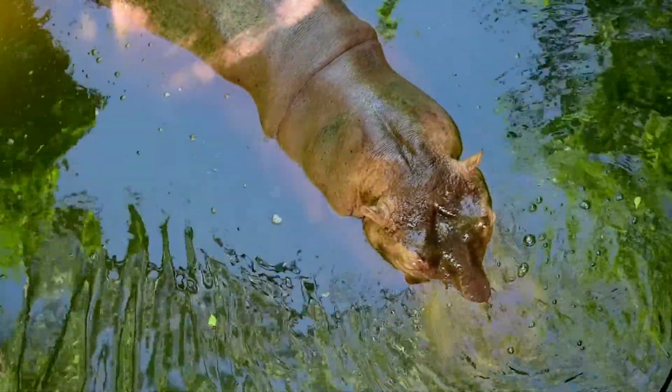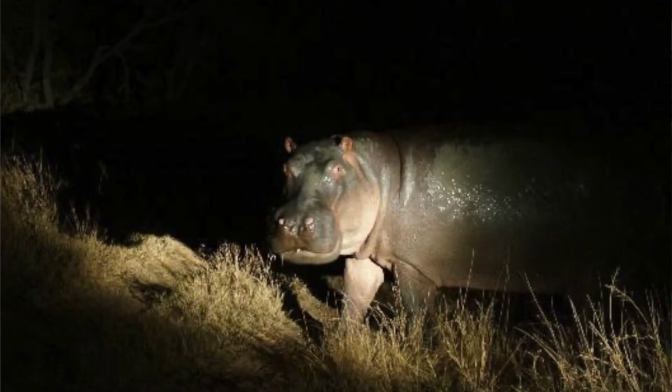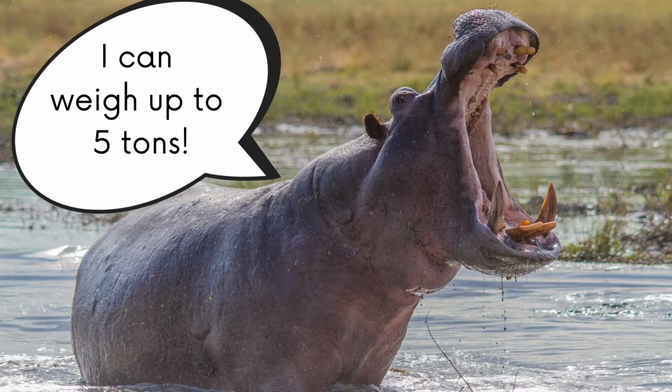Now, oddly enough, hippos don't actually sweat. Instead, they need to rely on mud and being in the water to help keep them cool. So during the daylight hours, chances are you'll see them in the water. But then at night, they'll get out of the water, when it's a bit cooler, to go and graze for food. During their evening snacking, they'll eat about 88 pounds of food, which may sound like a lot to you and me, but actually the common hippopotamus can weigh up to 5 tons.